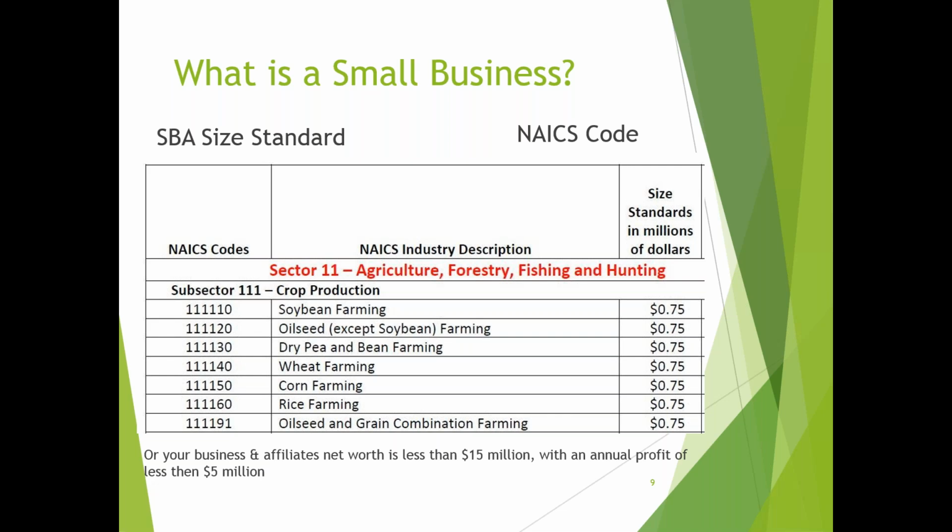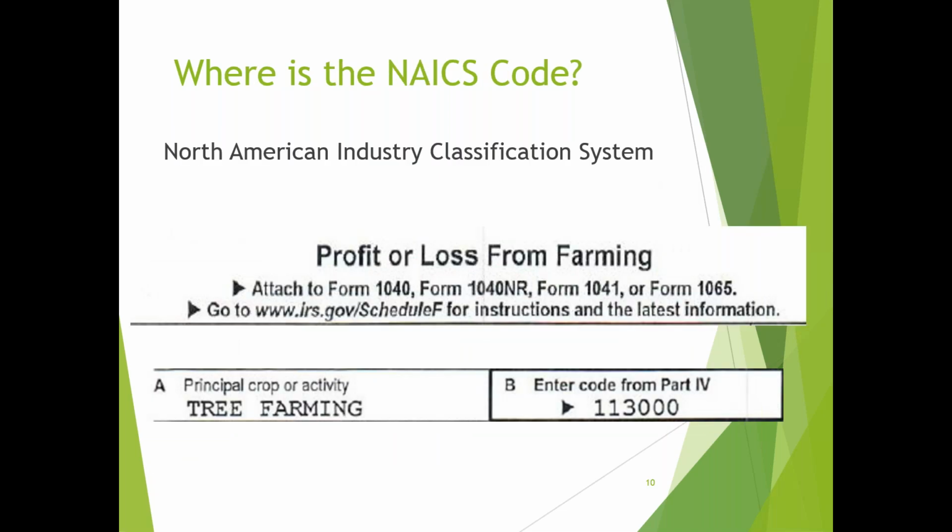Let's see. I took a little screenshot here. This is what the Schedule F looks like. If you're not a farm, if you're a small business, we'll have to find this number somewhere else. But for farms, it's on your Schedule F. It's a little bit confusing because it doesn't call it a NAICS code. It doesn't tell you what it is. It just says enter code from part 4. But it's right at the top of your Schedule F.